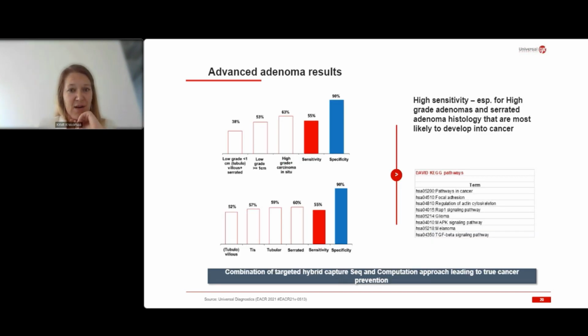We performed a similar analysis, using the hybrid capture methodology and our algorithms for fragment detection and scoring, and the sensitivity and specificity values you can see here. Sensitivity of 55% with specificity of 90% is really something we are very proud of, because as said, this is a pre-cancer, a really low shedder, a very hard to detect condition. So having 55% in a blood-based test already means that you're making a huge contribution to sending the right people to the colonoscopy.